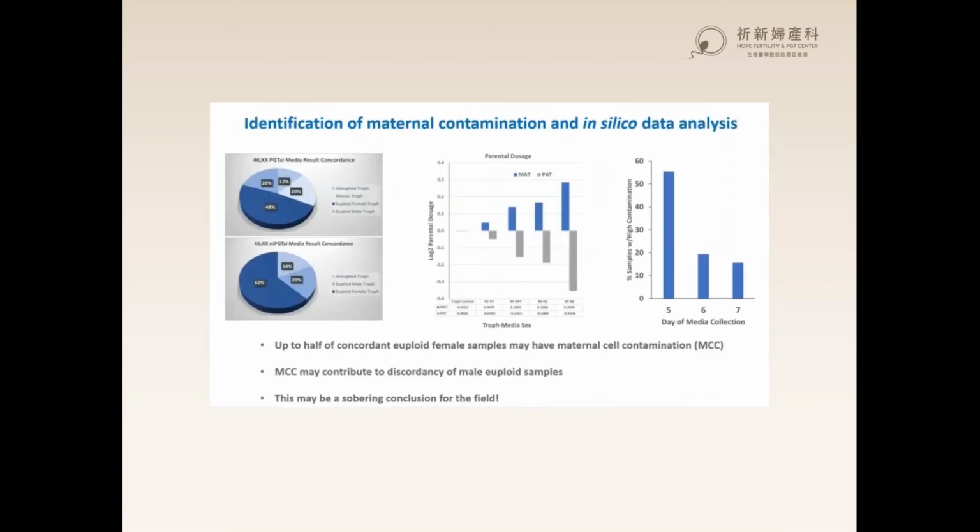From their data analysis, they warned that up to half of concordant euploidy female samples may have maternal cell contamination. Maternal cell contamination may contribute to discordance of male euploidy samples. So they warn that this might be a sobering question for PGT-A.